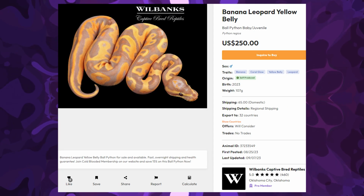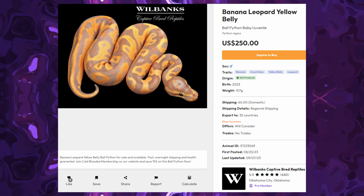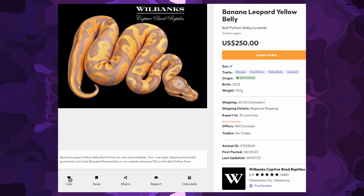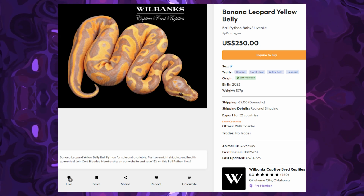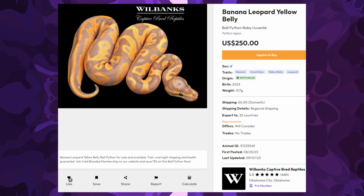Here we got a banana leopard yellow belly, which is just wow. You've got a lot of purples and oranges. There's also a lot of color going on here. You've got your yellows, a lot of contrasts, these purples and lavenders that just kind of morph and melt into some orange just splashed in there. There's just so much going on with these.